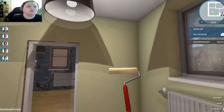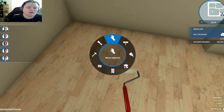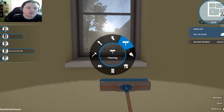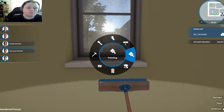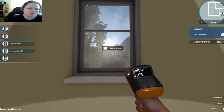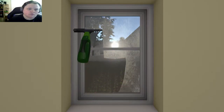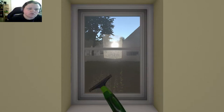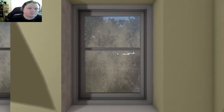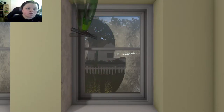You don't even need one tub. Balls. Okay. That window needs cleaning. Okay, I don't want to sell the window, I want to clean the window. Window cleaned. Oh, I missed a bit of paint there. Missed a bit of the paint there.